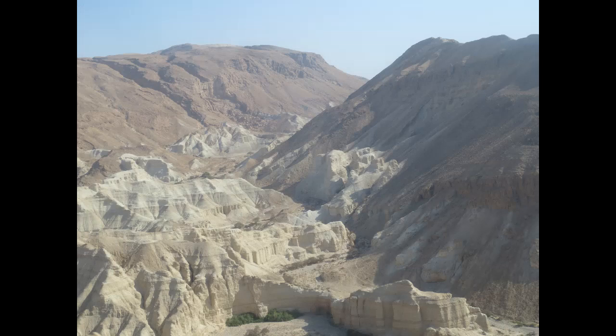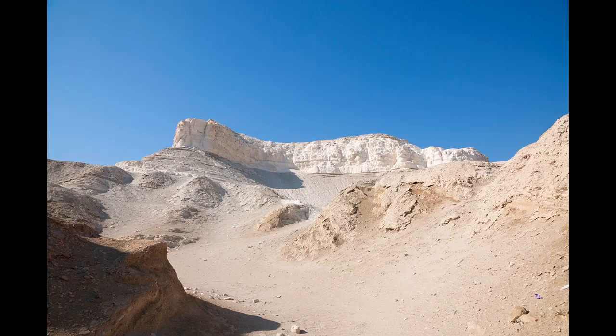There are so many sites at the Dead Sea to discuss, and many of them are natural. Take this mountain, called Mount Sodom. This mountain is full of salt, but there is absolutely no evidence of a city ever being there.